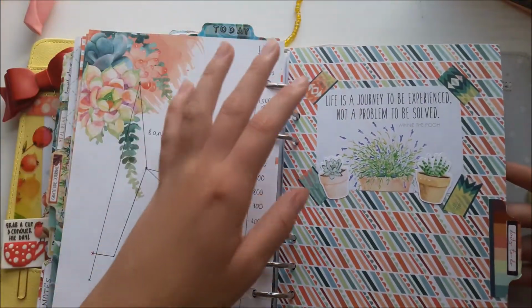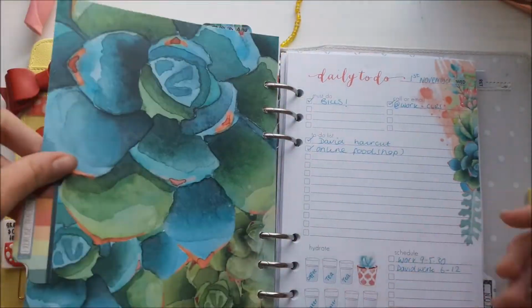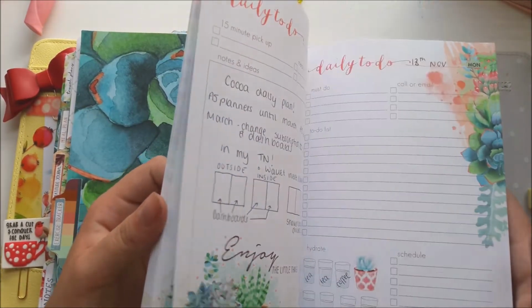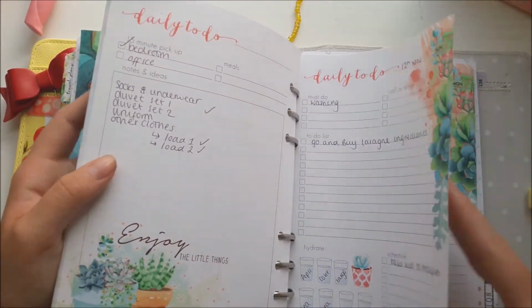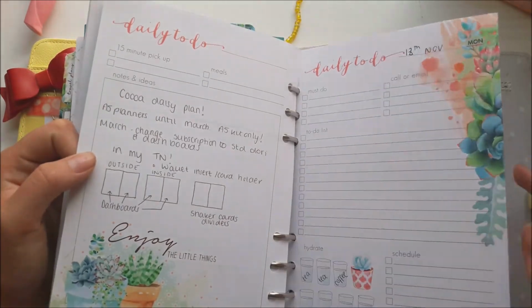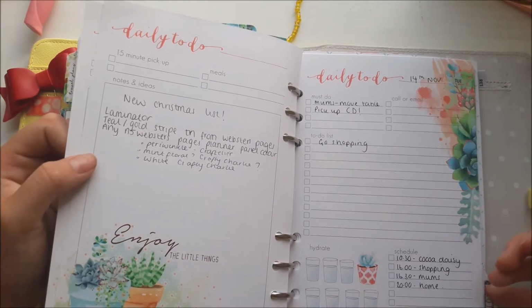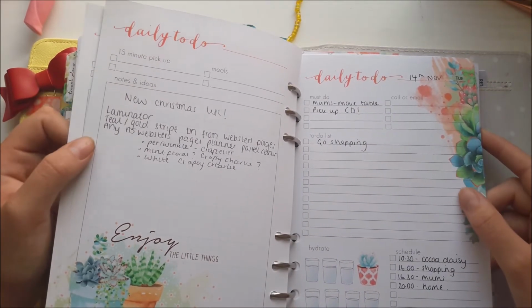Yeah, and then again I got my daily to-do section at the back, which again I seem to use a lot more in November than I do now. Nowadays I only literally use four or five of them. I think probably because I used to date them.